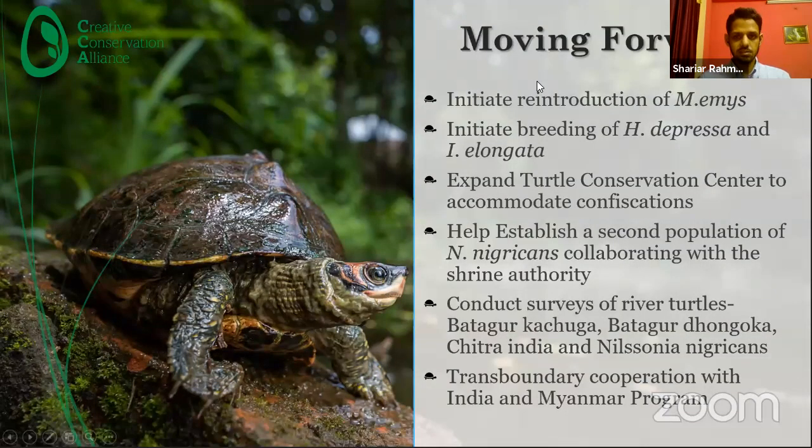So moving forward, we're planning to initiate reintroduction of Manouria emys next year, and we'll be releasing them in one of the sites, and hopefully we'll be able to get more adult individuals of Manouria emys, and then they can contribute to the captive breeding population as well. And we're also hoping to initiate breeding of Heosemys depressa and Indotestudo elongata in the next couple of years.